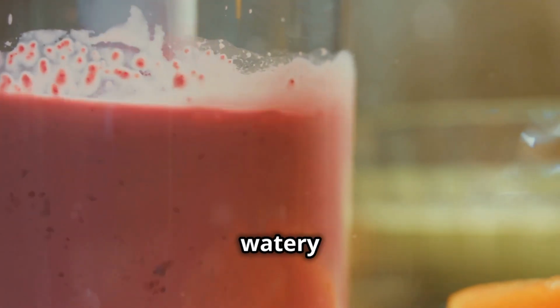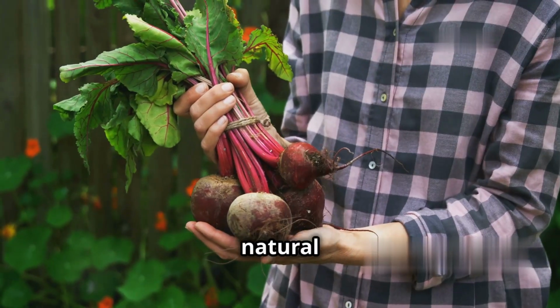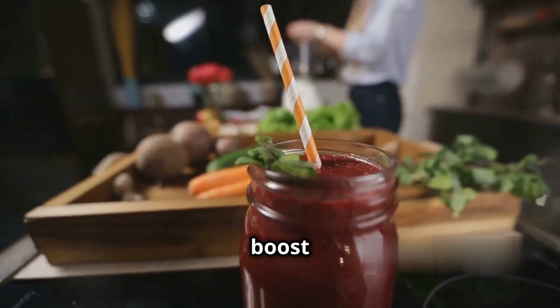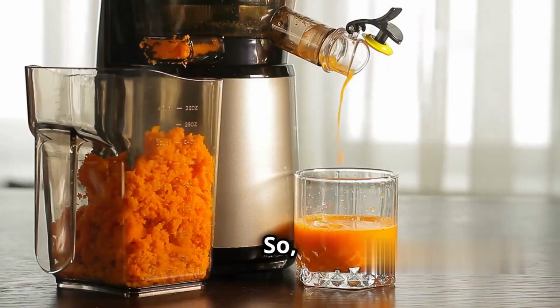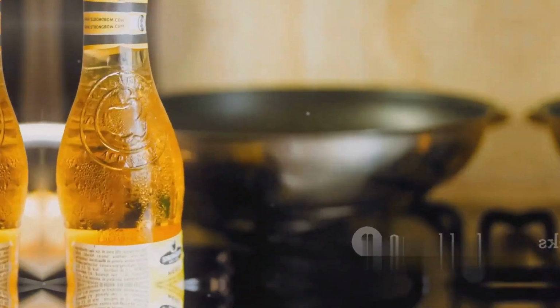This isn't some sad watery concoction, yeah? This is a powerhouse of goodness. Beetroot is a natural detoxifier. It helps to cleanse the liver, purify the blood, and boost energy levels. And the added bonus? It's also delicious. So get juicing, you lot. This is one detox drink you won't want to miss.